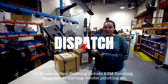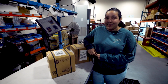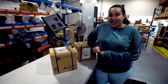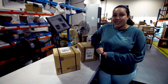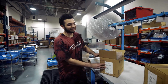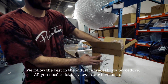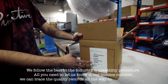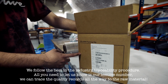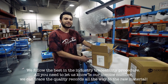Here at INDO-MIM, we ship just about 1.5 million pieces every month. We have on-time delivery all the time, every time, and at the moment we are at 97% on-time delivery. That's why our customers love to work with us. This is the invoice number for the parts that we package. From this barcode, we can trace back all the way to the raw material stages of the part. It is one of the best methods in the industry to get all the information that you need.